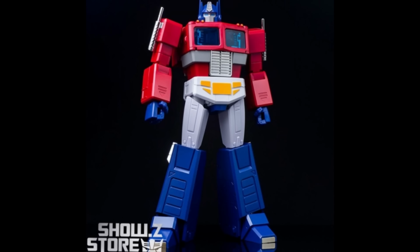And also the fact that the next Prime I get is probably going to be, well, the KO of the Studio Series and then Fans Toys. But I'm not looking to buy any more Primes. But if you're looking for a good one and you don't have one, I still suggest this one.